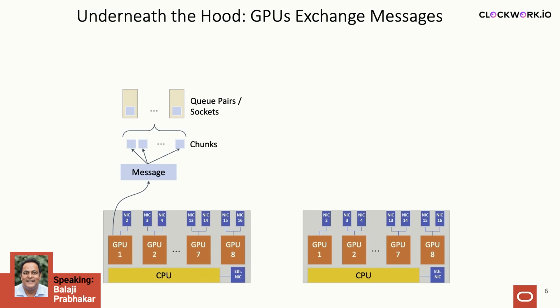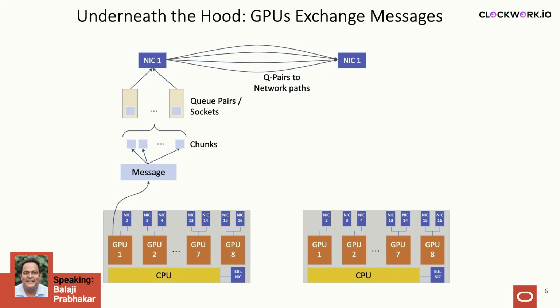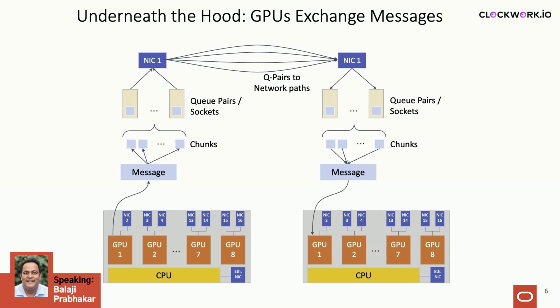So the NIC will yank this data out of the sender and put it across the network into the receiver, and that's what DMA, direct memory access, and remote DMA is, right? And so when we do this, the sending NIC packetizes these chunks and then sends them over, typically as Ethernet frames.